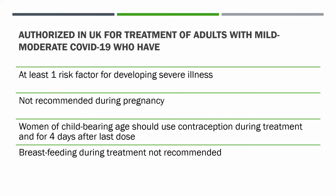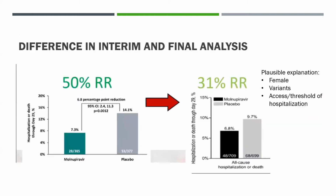They should have at least one or more risk factors to develop severe disease. It is not recommended during pregnancy and breastfeeding. As for women of childbearing age, they should use contraception during the treatment and for 4 days after the last dose. So that's a bit of disappointment if we look at the interim and final analysis.